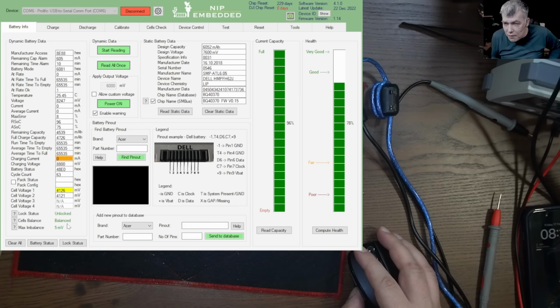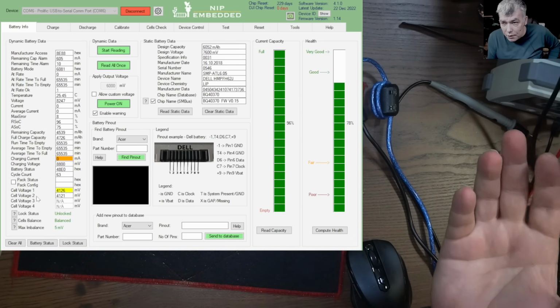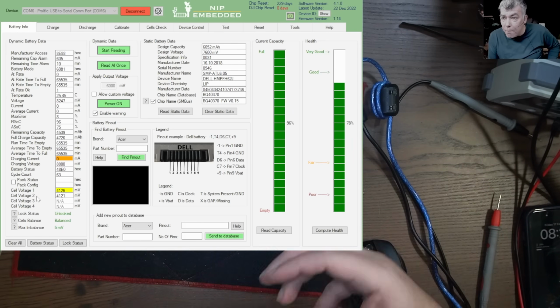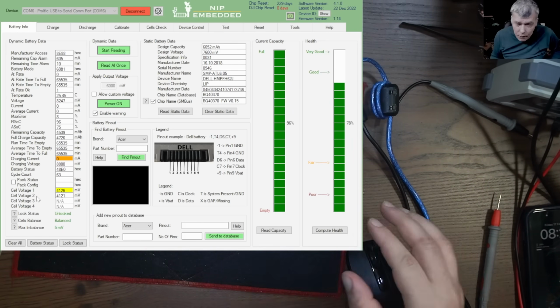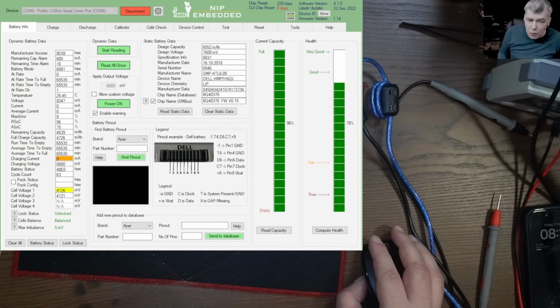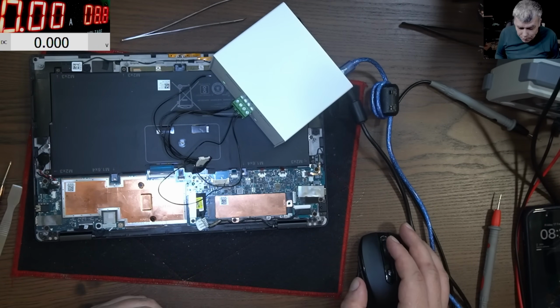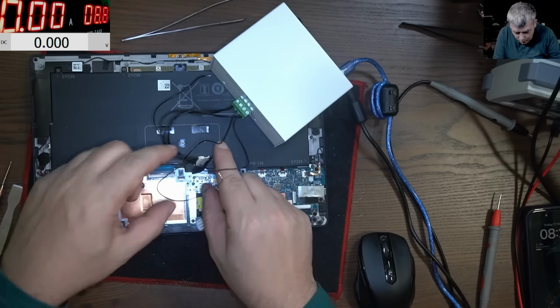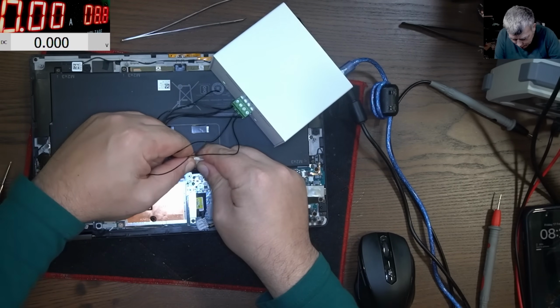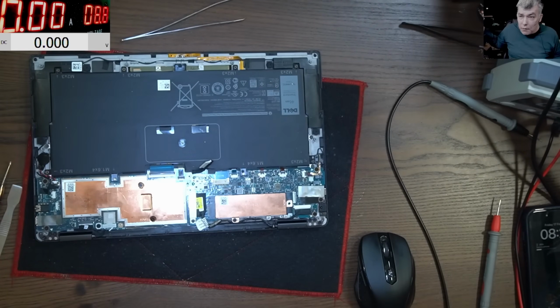The cells are balanced. I mean, everything seems to be right with this battery. The only problem is the charging current is 0. So the battery has disabled the charging. The chip from inside of the battery disabled the charging and the discharging. Okay, so I believe there's nothing we can do here. All we can do is to try to open the battery and check the internal fuse, which I will do. So give me a few minutes and I will take out the battery.